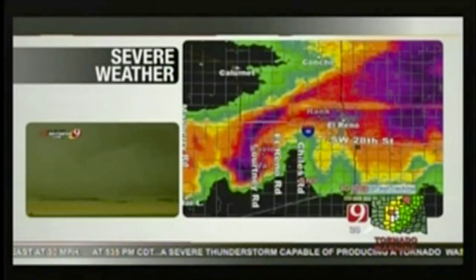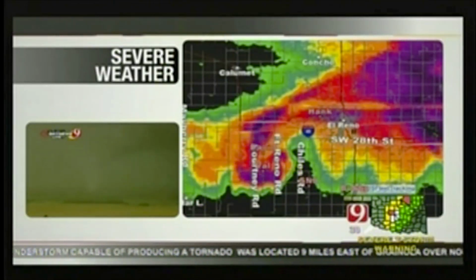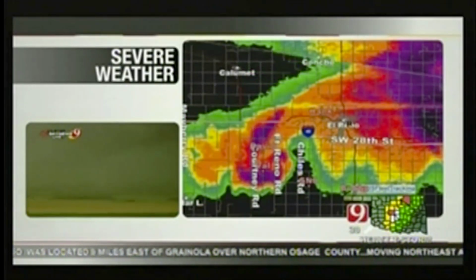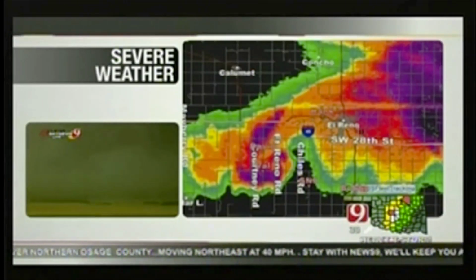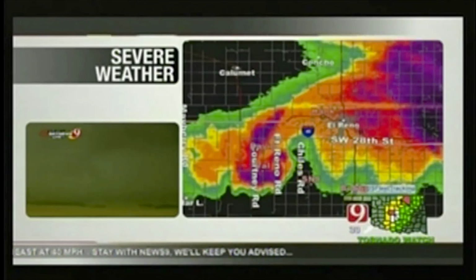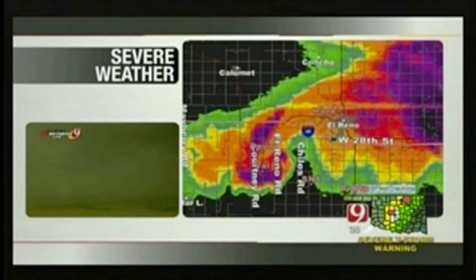So if you live south of Interstate 40, goodness gracious, it's just absolutely unbelievable. The presentation on radar is rain wrapped, but the inflow into it is major. And this is a classic, huge cyclonic supercell, and producing obviously a very large tornado.